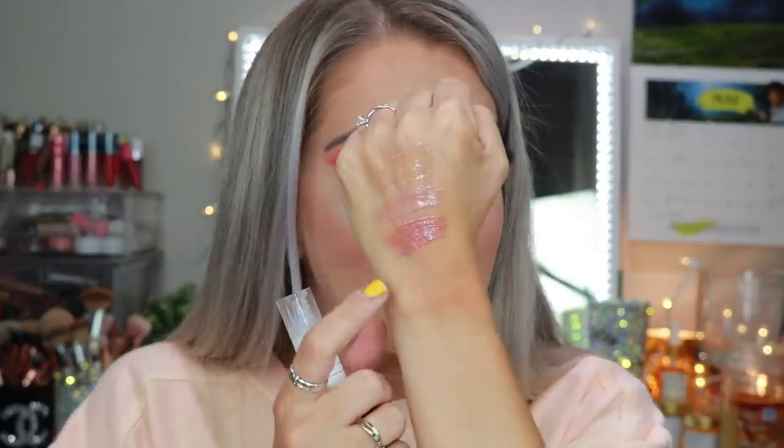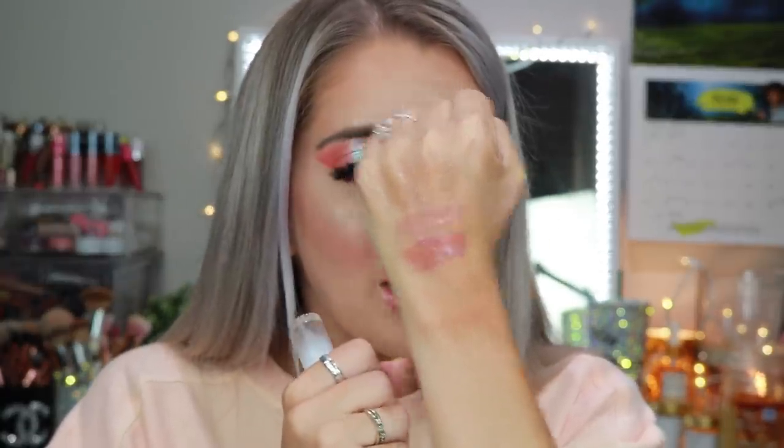This is the shade Moon. All right, and last but not least, we do have Starlight right here, and I'm currently wearing it on the lip. I think this is such a beautiful, soft pink lip gloss. I think it's absolutely stunning. I could totally wear this lip gloss by itself, or on top of another pinky liquid lip. I think this would be such a perfect combination together, but I definitely feel like with this, you can wear it by itself.